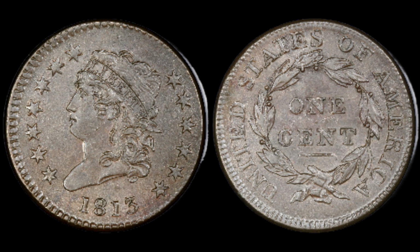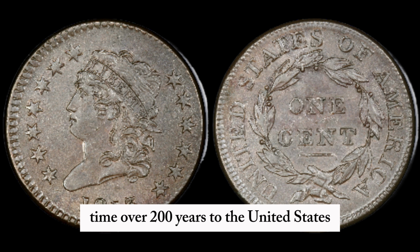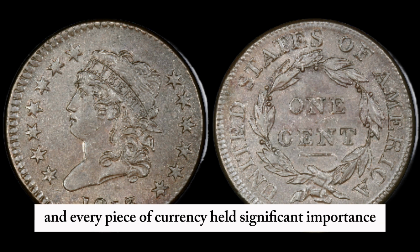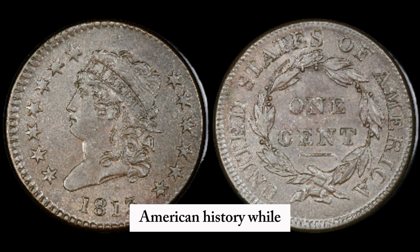1-cent coin. To understand the value of the 1813 Liberty 1-cent coin, we need to go back in time, over 200 years, to the United States in the early 1800s. This was a time when the nation was still in its infancy, and every piece of currency held significant importance. During this era, the U.S. Mint was busy producing some of the most iconic coins in American history.